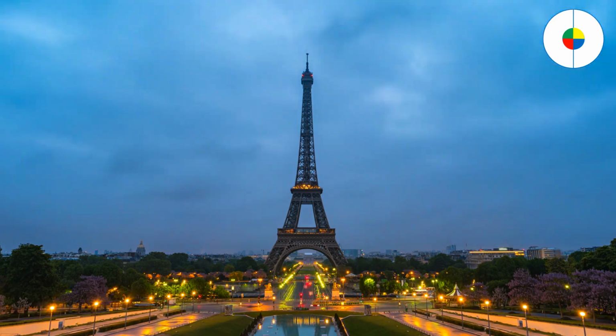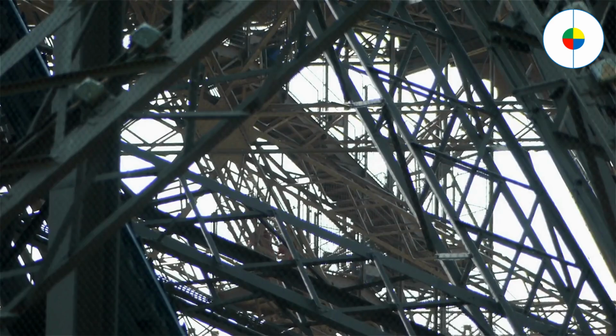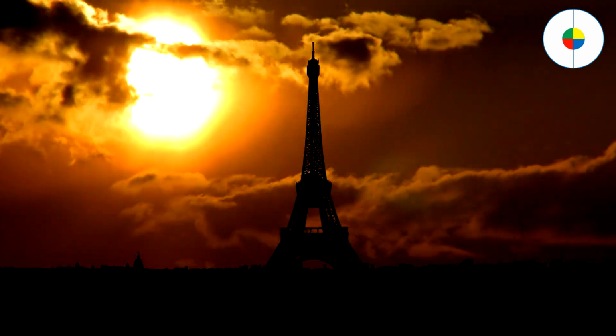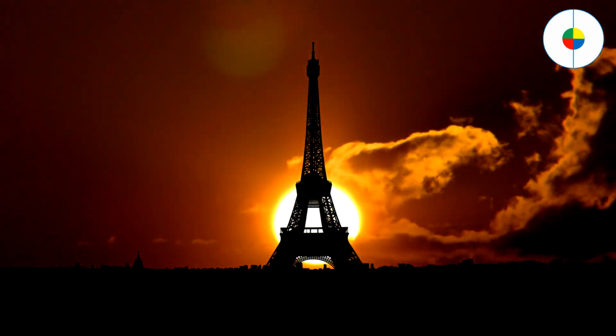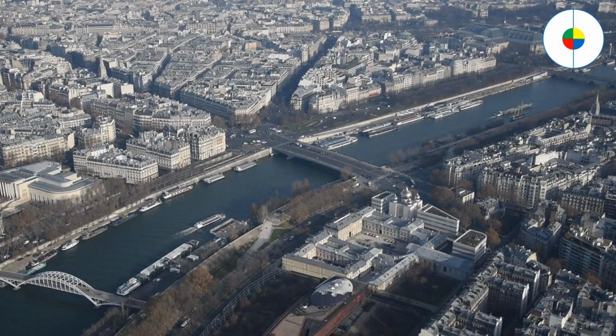Day 4. Visit the Eiffel Tower and take in the views of the city. The Eiffel Tower is Paris's most iconic monument. Built in the 1880s for the 1889 World Fair, it was actually disliked by many people when it was first built. Today, the locals love it. It's a symbol of the city and one of the most recognized buildings in the world. Standing 324 meters tall, it offers the best views of the entire city.